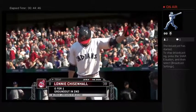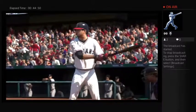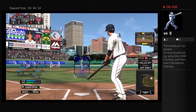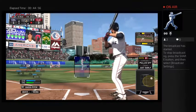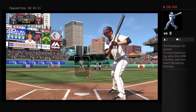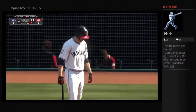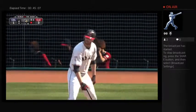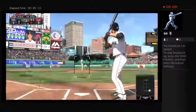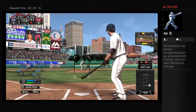Lonnie Chisenhall will stand in. He grounded out his first time. And, oh, looked inside, but that's ruled a strike, 0-1. And EK, I don't know about you, but I really hated getting a bad call on that very first pitch. Hey, jeez, it puts you just in a terrible frame of mind. Go Indians!